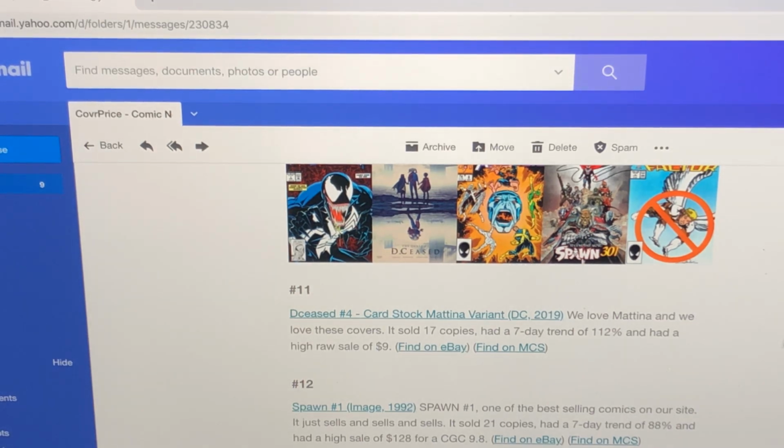Number 12 on the list, Spawn number 1. This has been off and on a bunch of hot lists for the last year, running up to that historic issue. And if you're going to buy a Spawn number 1 and you don't have one yet, I would really try to hunt down a newsprint, a newsstand one. A lot more rare.